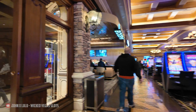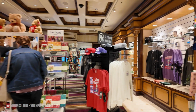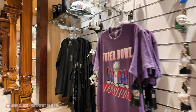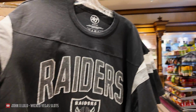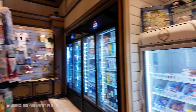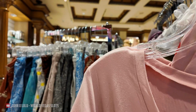Let's check out the gift shop real quick. I'll be honest, I don't know why you would come to a place like this for a gift shop. One of the Station Casinos, not really a well-known brand. So, well, I guess it makes sense. They're just selling local gear like Raiders, Golden Knights stuff, a couple of tchotchkes, collectibles, but otherwise, it's kind of a pointless gift shop, huh?